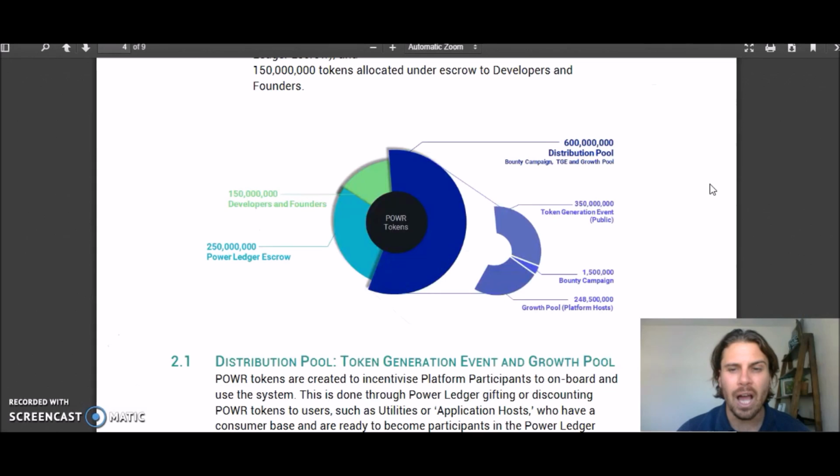Now, they're releasing 350 million Power Tokens to the public as part of the token sale. These tokens will be released onto exchanges between Q3 and Q4 of this year, so probably over the next 3 to 6 months. Now 250 million additional tokens will be held in the growth pool. The growth pool tokens will be held for a minimum of 2 years and may be released to retailers and utilities as part of an incentive campaign at some point. There's actually no specific detail on which exchanges these tokens will be released to and exactly what dates.